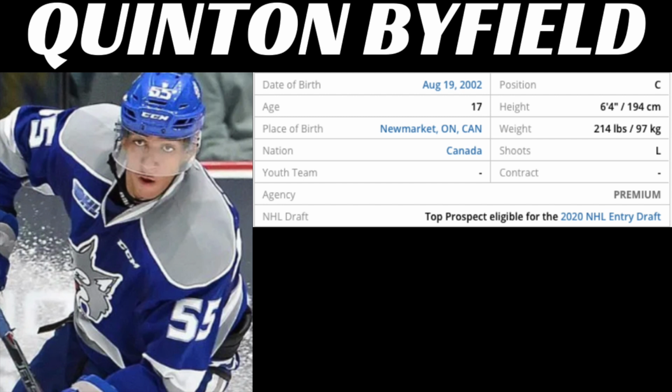Clearly, if they can go with Byfield and Kotkaniemi one-two down the middle for the next number of years, that would be a huge move in the right direction for the Habs.